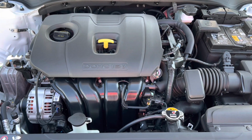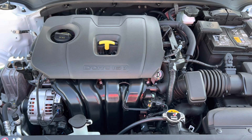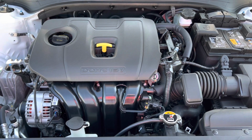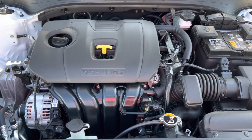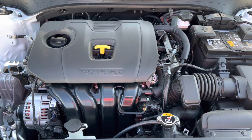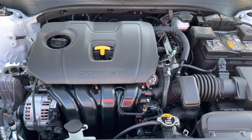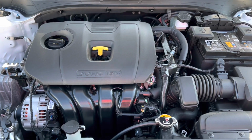Under the hood, we are looking at that 2-liter naturally aspirated inline 4-cylinder engine mated to a CVT transmission, 147 horsepower, 132 pound-feet of torque, MPGs 28 in the city, 39 on the highway, 32 combined. The engine's minimum octane rating is 87, so you can run this on regular unleaded gasoline.